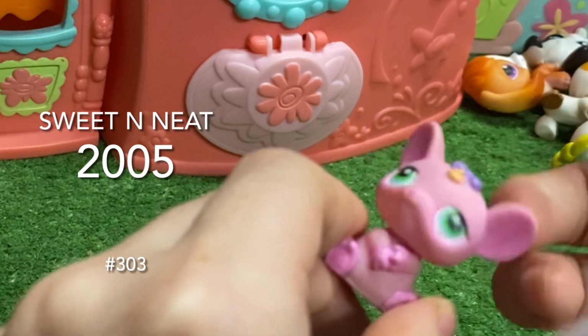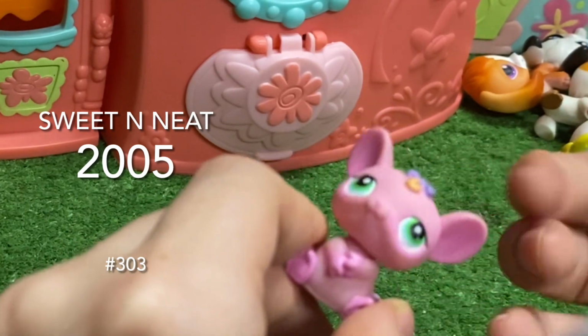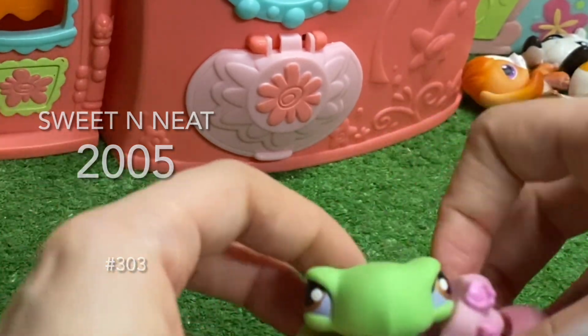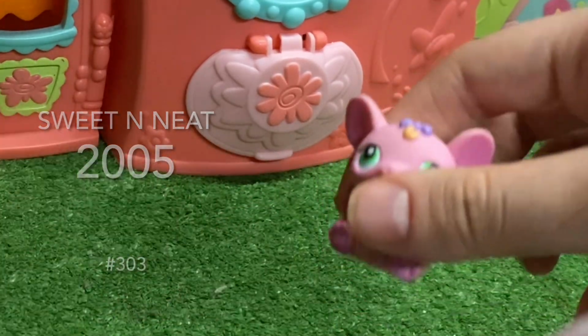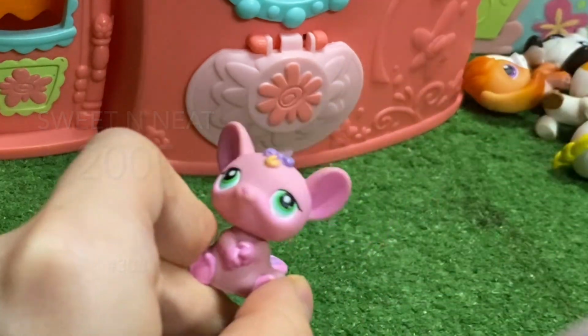I definitely liked, not all of them, but I definitely feel like the more brightly colored ones, like this one and this one, were really fun. They were still realistic, but they were still colorful, which I liked.